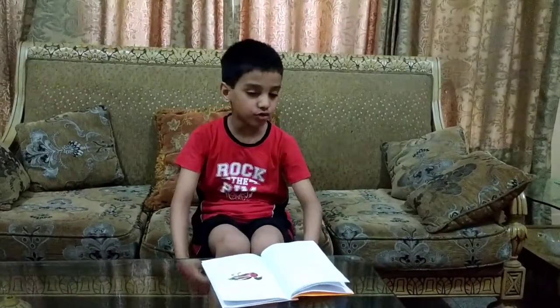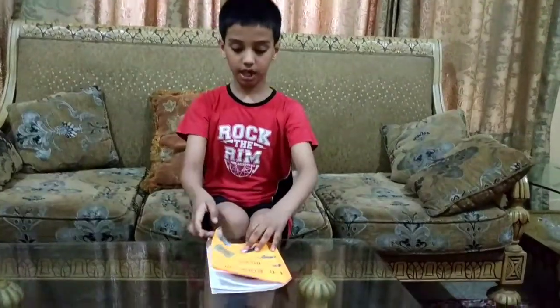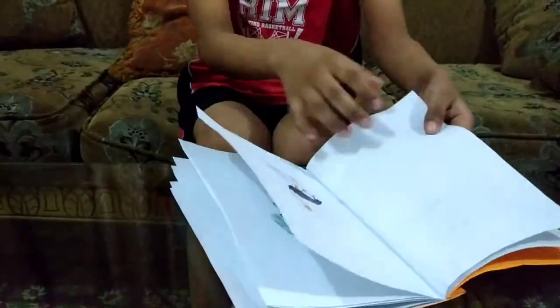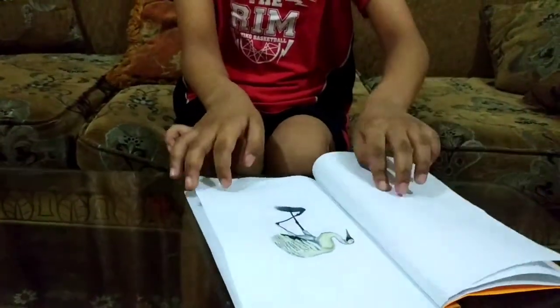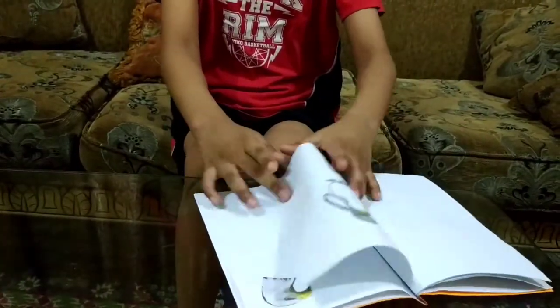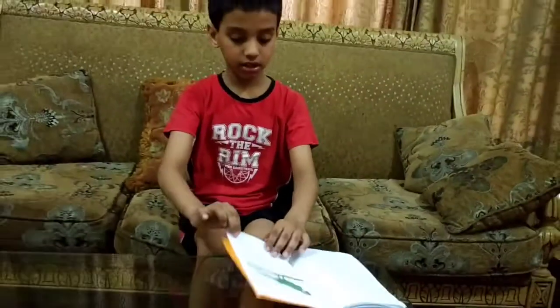In step 3, I collected pictures of birds and pasted them in my book, like hummingbird and ostrich and swan and duck and penguin and eagle and parrot.